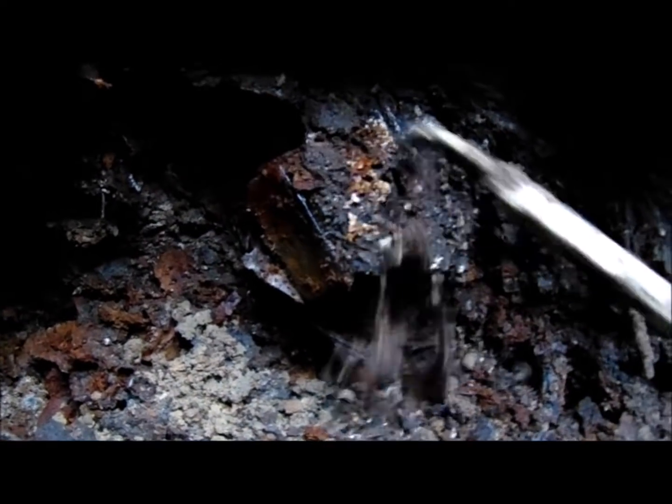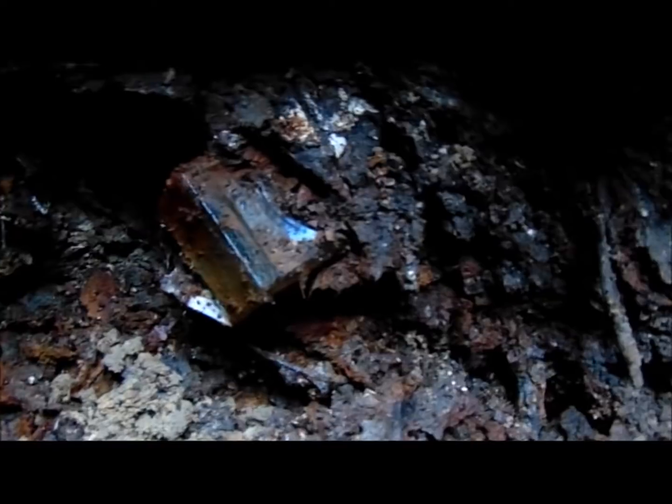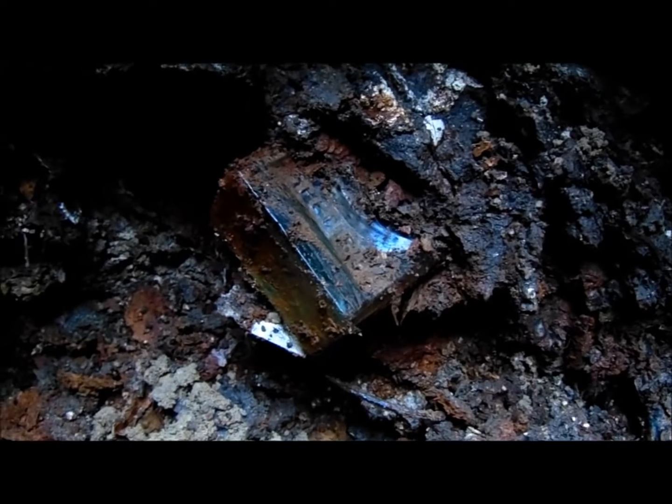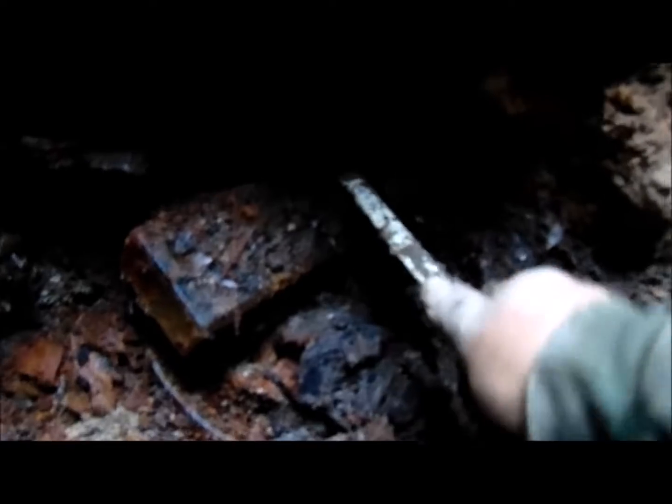Looks like I got a flask showing up. Nope. Aha, I know what that is. Any serious digger should know what that is. It is the Dr. Kilmer Swamp Root Kidney, Liver, and Bladder Cure. Always a fun one to find. Not super valuable, but certainly nothing to complain about.